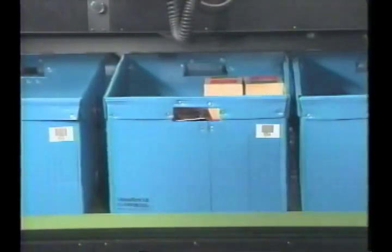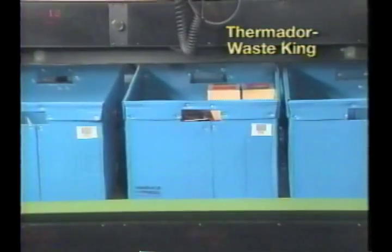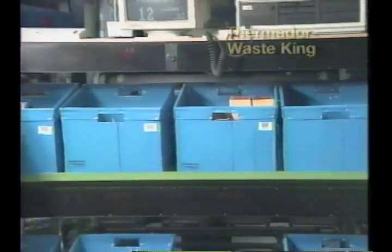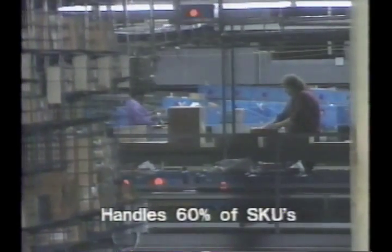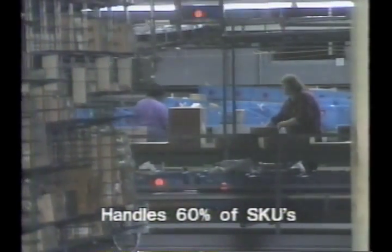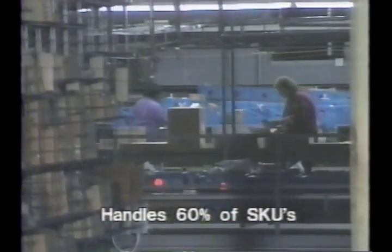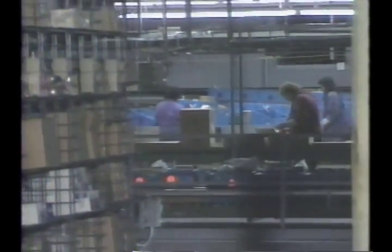This distributor of housewares and general merchandise needed an efficient way to keep its retail clients' shelves stocked. Over 60% of the 16,000 SKUs are handled by white carousels. Eight operators pick 1,800 to 2,000 lines per hour.